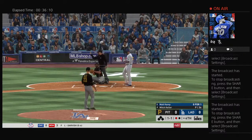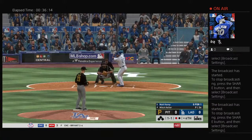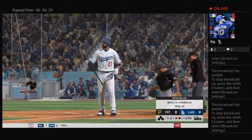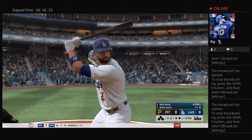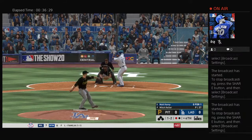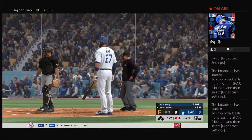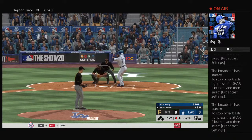A ball and a strike. One ball, one strike. 1-1. Here it comes. Now a ball pulled hard but fouled off to the left. He was absolutely all over that fastball. Have to find a way to keep that fair. Swing and a line drive, but foul. No runs, just one hit. No errors for the Dodgers thus far.